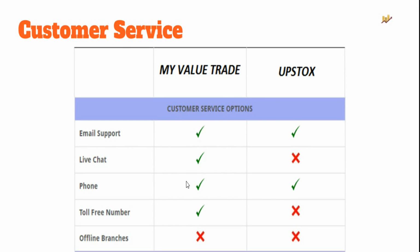In terms of quality, honestly, there's not much of a difference. More or less they are the same. Turnaround time is equally bad because, well, they can give you a good sort of customer service, but quality can't really compare with full service stockbrokers. So whenever it comes to any discount broker for that matter, it's not about My Value Trade or Upstox, but when it comes to any discount broker, customer service is always going to be mediocre in overall quality.